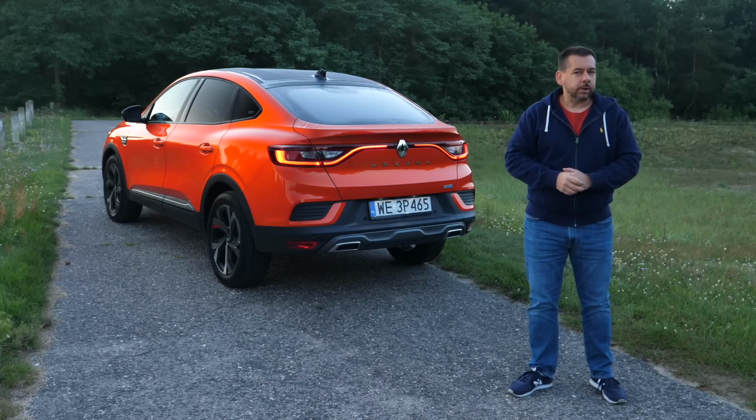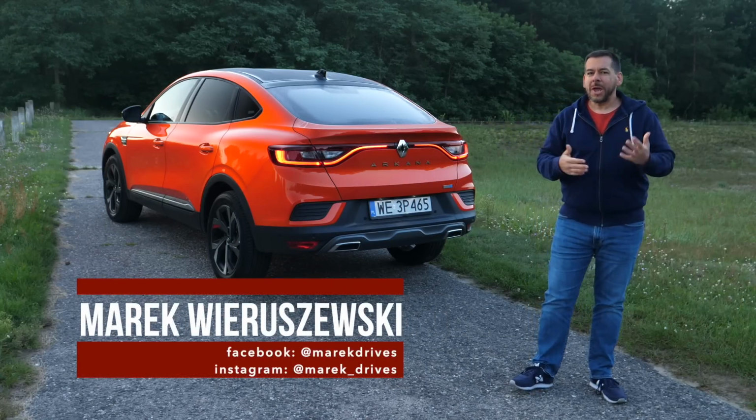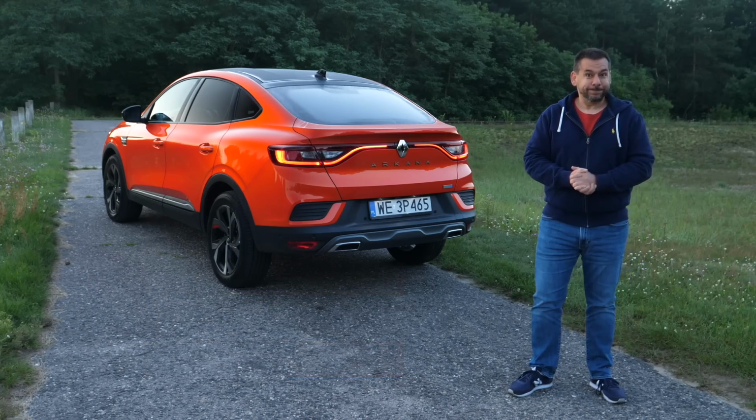This is the Renault Arkana, a car, in a way, even more unusual than it looks. Here's why.